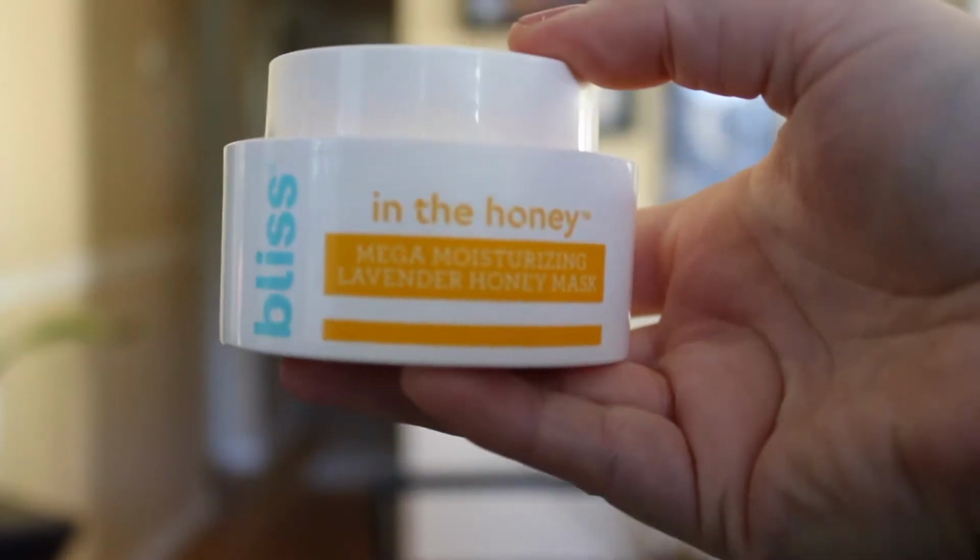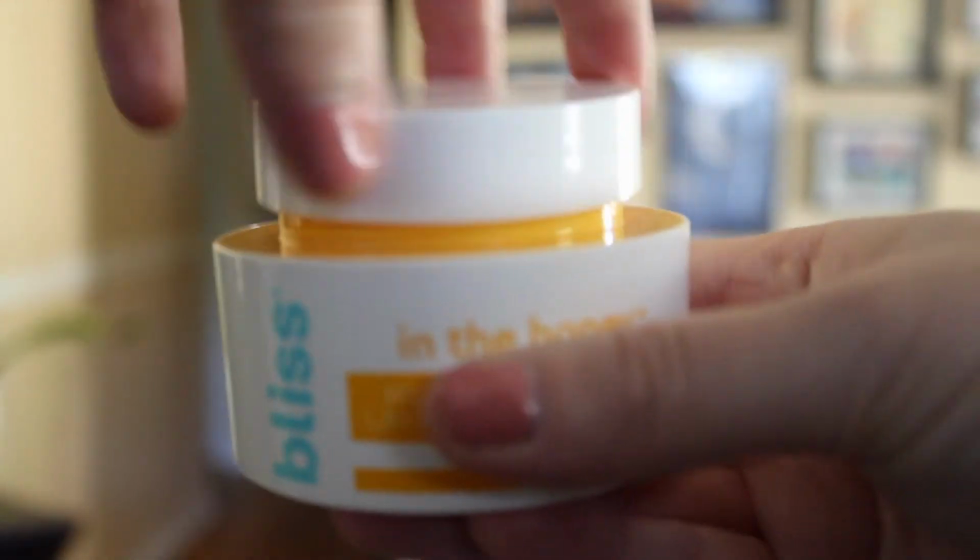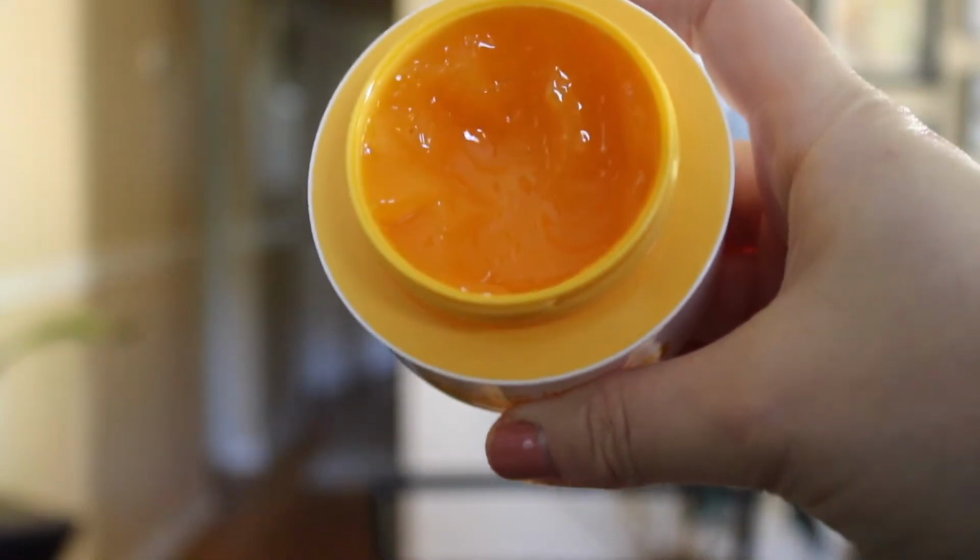The other skincare product I've really been enjoying is this Bliss In the Honey Mega Moisture Lavender Honey Mask. And I got this at Target. Again, it was fairly inexpensive. I love a good moisture mask, and I feel like I have just been using up samples for a really long time. And it was finally time to buy a real adult-sized mask. So I tried this one, and I actually really like it. It's just your basic moisturizing mask. Put it on, leave it on for a little bit, and I do feel like my skin feels really moisturized afterward.